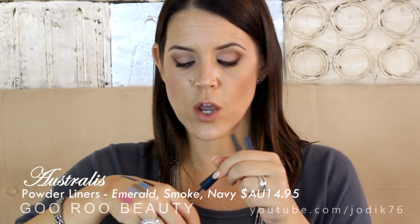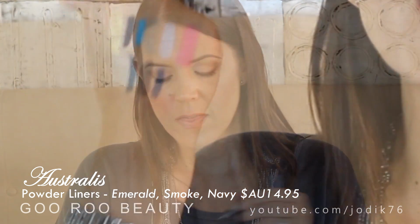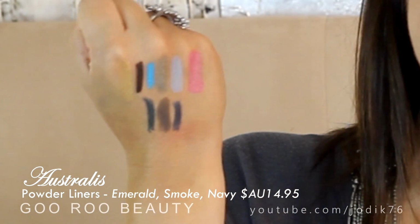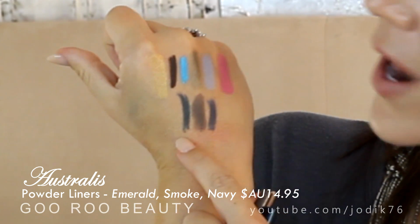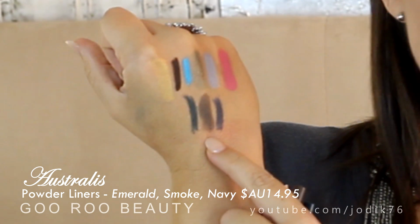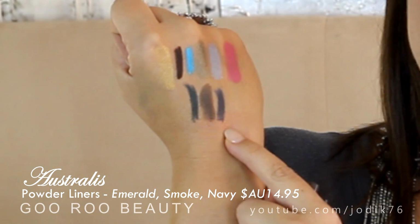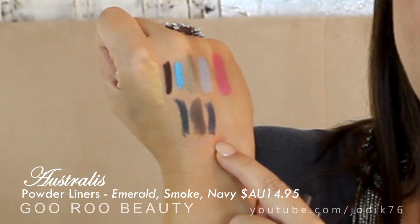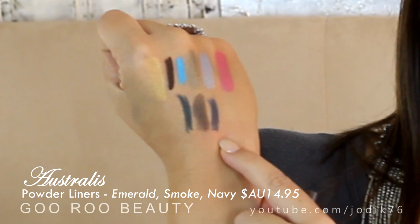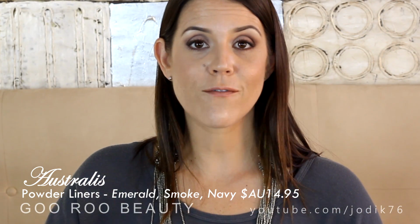These blend out really quite smoky, so these would be really beautiful for a smoky eye, definitely. A few different shades here. I love all of them. They're gorgeous. We've got Emerald, which is a beautiful smoky green, just gorgeous. Smoky, which is a brown shade, and then the last one is Navy, which is more of a smoky navy grey shade. Really beautiful as we head here into the winter, and I can't wait to do some smoky eyes with these products. They just scream out for smokiness.